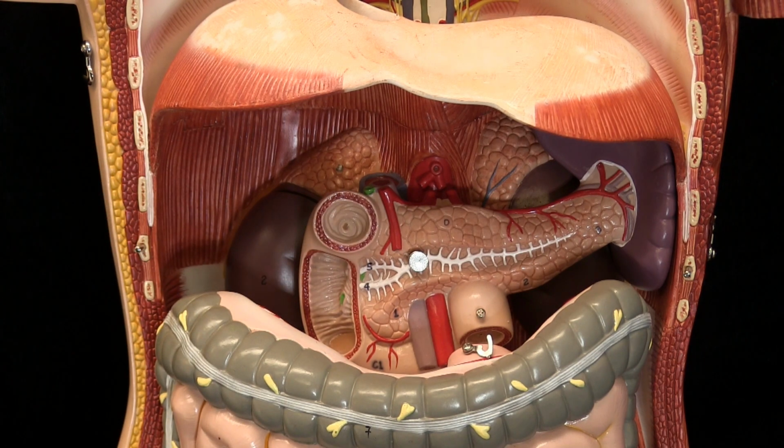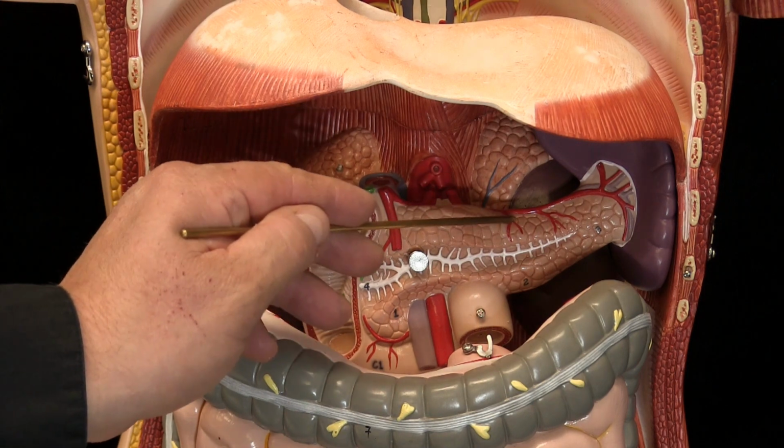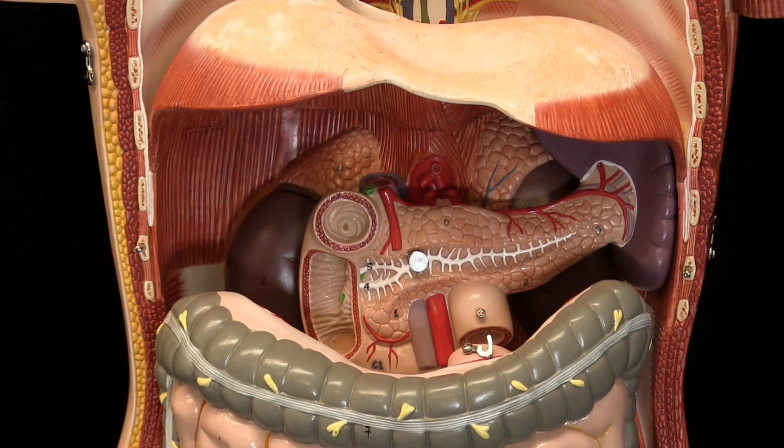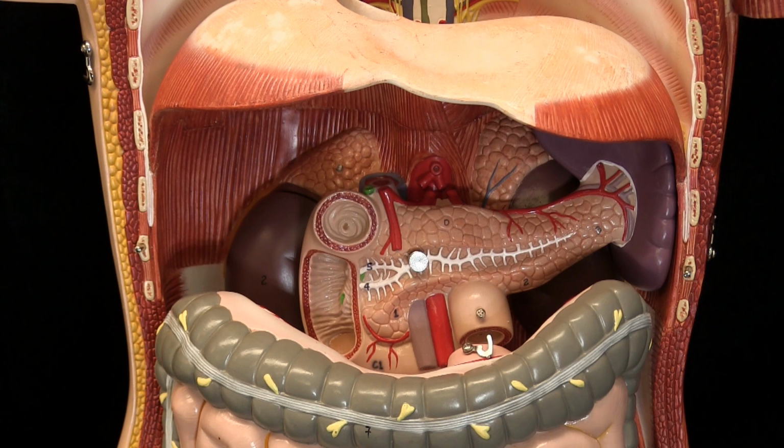But the pancreas also has endocrine functions due to various clusters of cells scattered throughout the gland called pancreatic islands, commonly called islets of Langerhans. So these islets contain cells that are going to release multiple endocrine hormones, and chief among those are going to be insulin, which is going to decrease circulating blood glucose, and glucagon, which is going to increase circulating blood glucose.